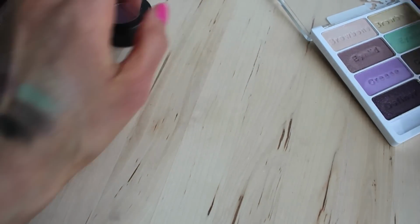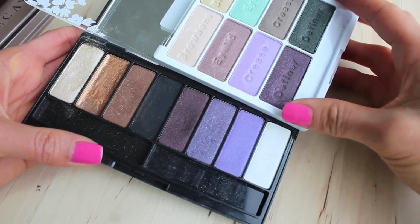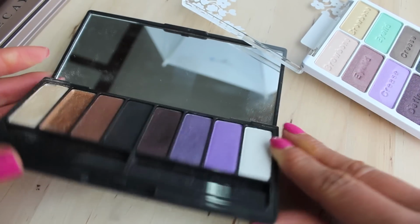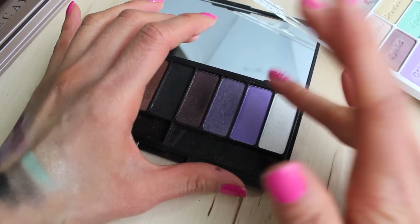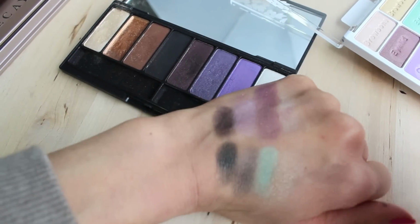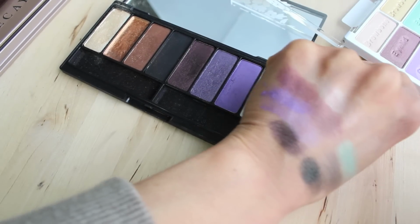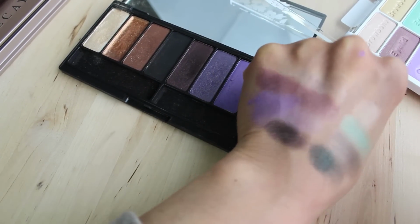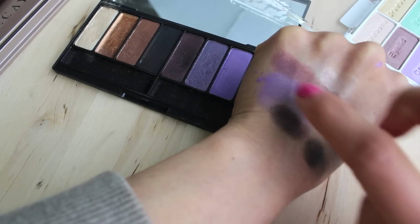The other things that I thought stood out to me from my Kat Von D palette, I would say maybe the crease color here and this color down here are similar. That is Babe. So I'll go ahead and swatch that. Let me find a clean finger. So that one right there. And that one is a lot deeper, so not quite a dupe. The Wet n Wild one is a lot lighter, as you can see them side by side.